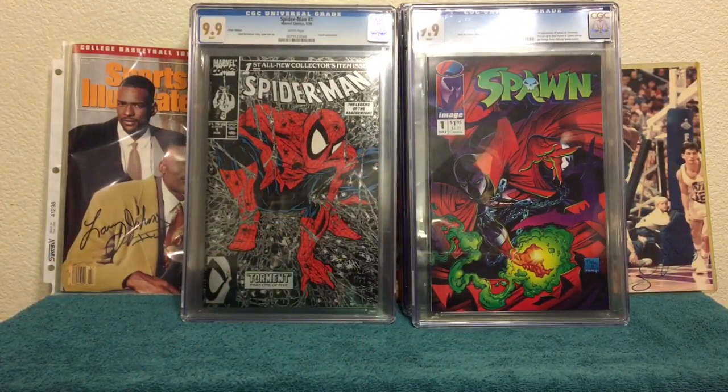Spawn #1 in 9.9. Kind of the same thing applies there. This was the second big spec book that I bought when I was a kid. Picked up 30 Spawn #1s. I still have them. Unfortunately, none of mine were going to grade a 9.9, but I did pick one up, I don't know, about a year and a half ago. And the book has kind of moved up quite a bit since I picked it up, and we've got the new Spawn movie coming, so it could push that book a little further. But again, Spawn #1 in a 9.9 or 10.0, I still think is a pretty good investment.